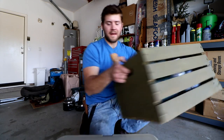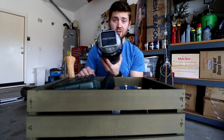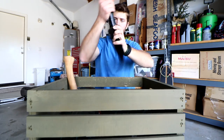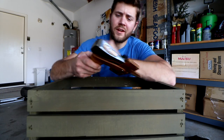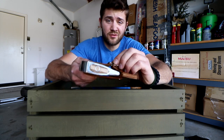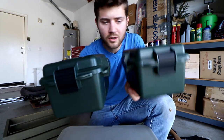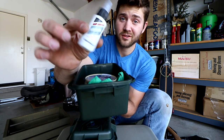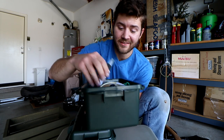Up next, my miscellaneous camping supplies crate. We got a solar powered lantern, a propane lantern, one collapsible mini shovel, a hatchet, which if you've read the book Hatchet, you can pretty much survive off of just this one tool. Non-fictional book, you know. Then we got two little dry boxes, boot cleaning kit, because I have leather Red Wings, axe guard for the hatchet, and a sharpener, so I can sharpen my Buck 110 and the hatchet.